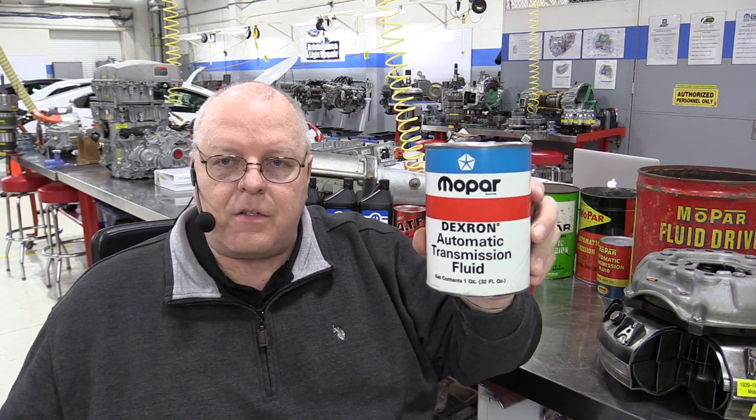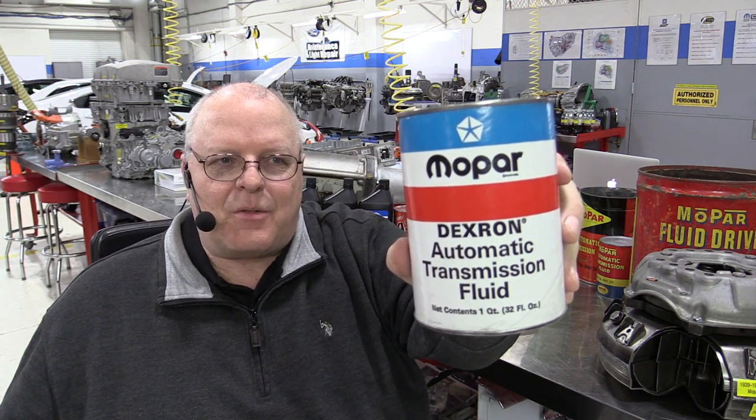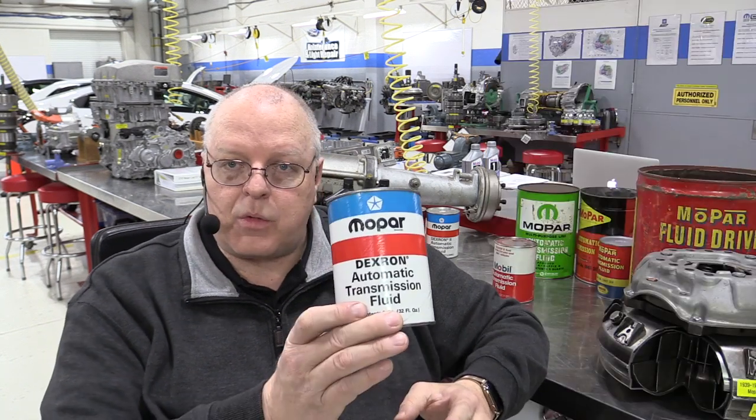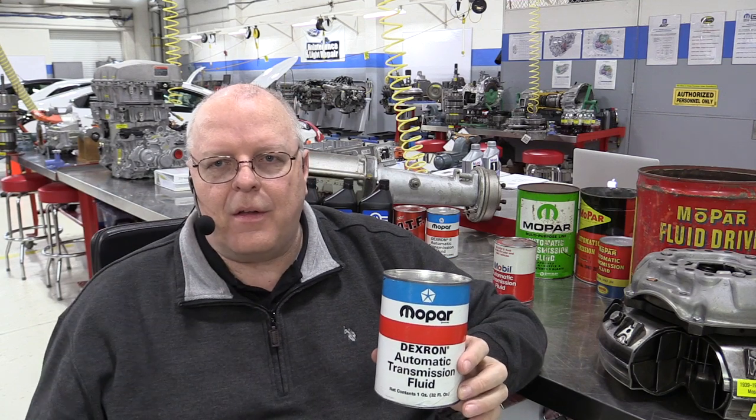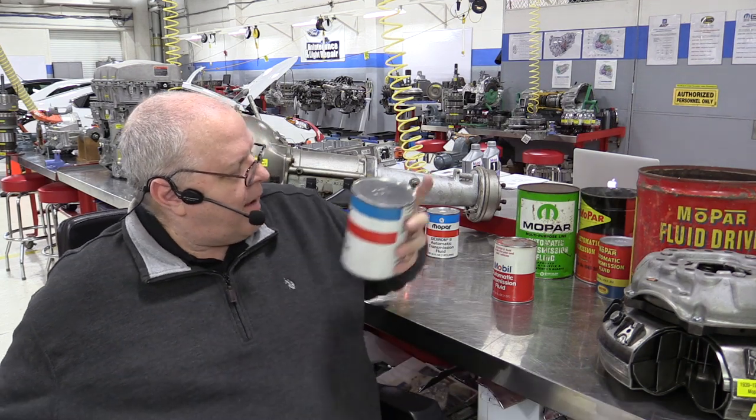I actually have a can of 1978 Mopar branded Dexron automatic transmission fluid, and it says it mixes freely with all approved Dexron or Type A Suffix A fluids. So up to this point, there was only Dexron. There was no Dexron 2 or 3 or anything else. And this was a fully licensed General Motors can of Dexron with a license number of B11536 right there on the lid of the can. So Chrysler sold Mopar-branded Dexron automatic transmission fluids for use in some of their transmissions. And they still called for that.